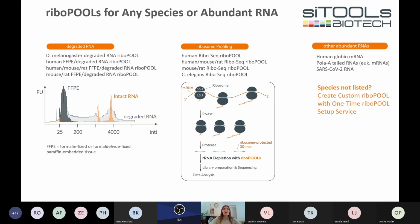And as we've seen throughout the few years that we offer the RiboPools, a lot of our customers also work with strongly degraded RNA, for example, derived from FFPE samples, which are formalin-fixed or formaldehyde-fixed, paraffin-embedded tissue samples. And as you can see here in the bioanalyzer run, FFPE sample RNA is really, really strongly degraded. It's only around 100 nucleotides.